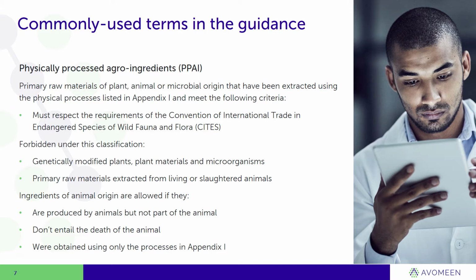So the first one is the PPAI, or the physically processed agro-ingredients. Mainly this applies to physically processed plants, animals, or things of microbial origin. And these are things that have been extracted from a physical process or have been expressed from the different bacteria, such as enzymes, that can be collected. And there's certain requirements that these physically processed natural materials have to meet as far as the CITES guidelines.